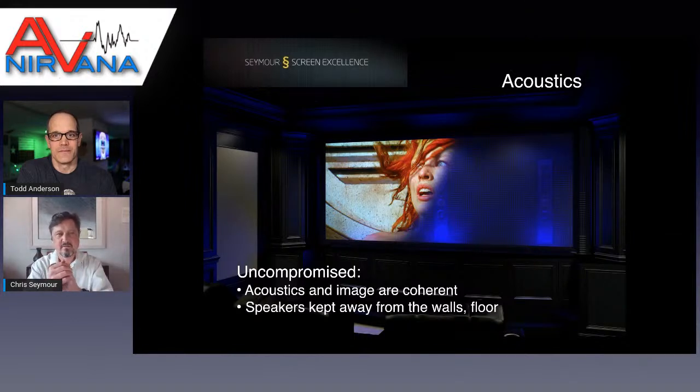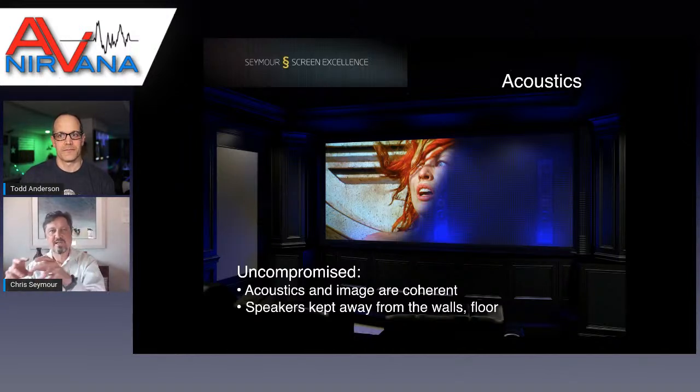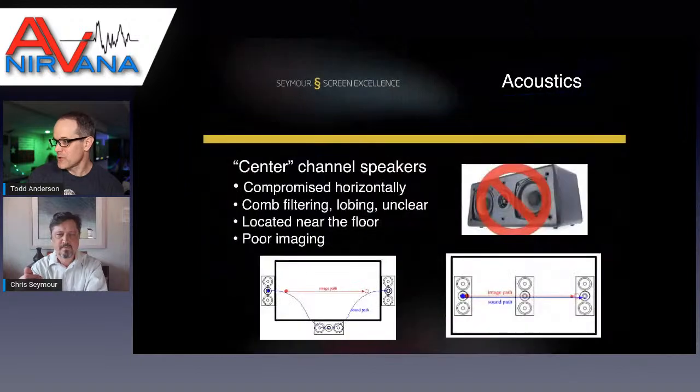Wow. Yeah. Now, if you're constrained, obviously those guys totally know what to do with room treatments and reflection points, and there are tons of improvements with that. But each step you take toward the end, you're reducing their ability to solve that. Yeah. Cool. So we've got acoustics here.